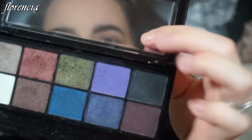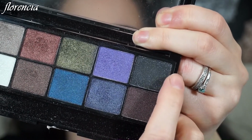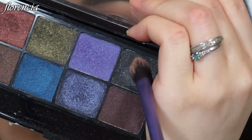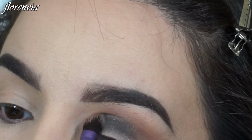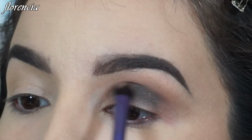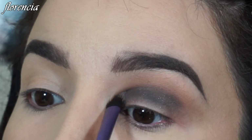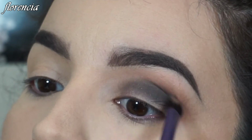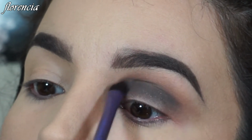I have this Makeup Academy metallic palette. I really like it. They're super pigmented. So I just took the black with a Real Techniques flat brush, and I'm just carving it from edge to edge, inner corner and outer corner, I mean. And you're going to want to go ahead and build all the pigment, so it's a lot of back and forth.